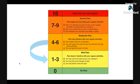Using tissue adhesives, we can decrease the pain level of patients from 4 to 6 down to 1 to 3. That is a pain that does not interfere with your regular activities. But we still use the same indications after a surgery like this.